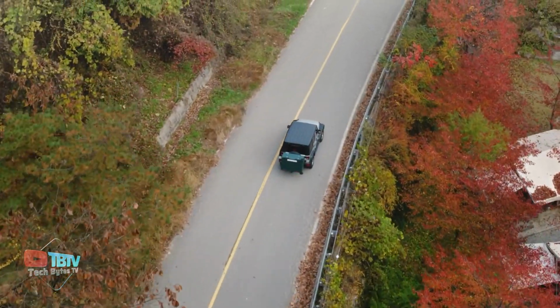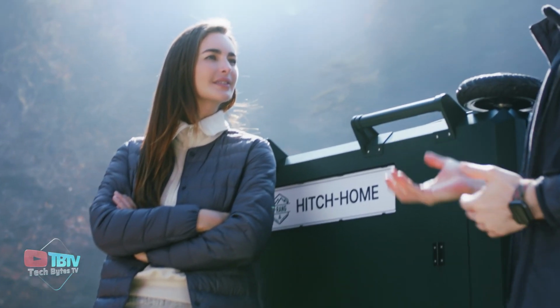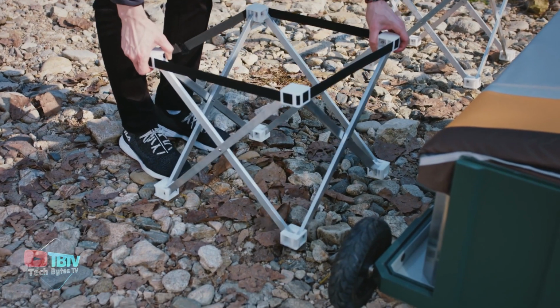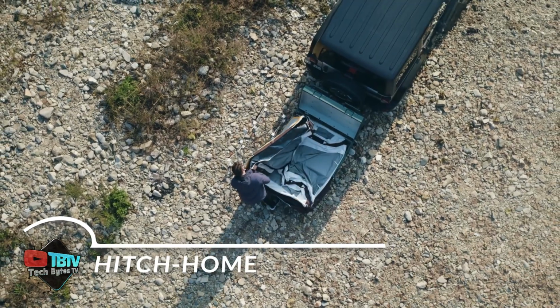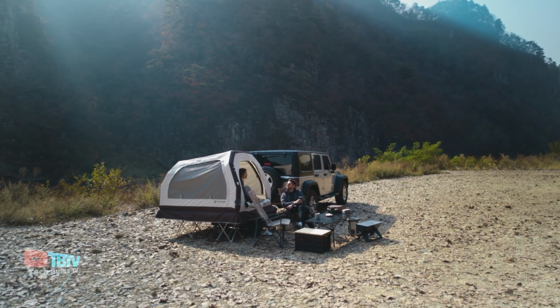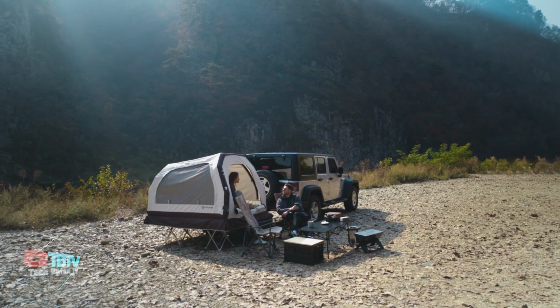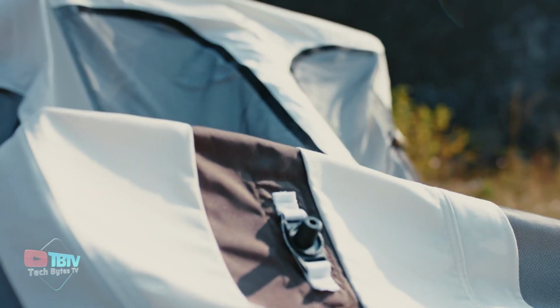You're impressed, right? Well, this next camping tool will amaze you just as much with its beautiful engineering and features that make your outdoor experience even easier. It's time to discover Hitch-Home, the innovative detachable air tent for trailer receivers designed to enhance your camping experience wherever you go, whatever the reason. With Hitch-Home, you'll have the best camping companion you could ask for.